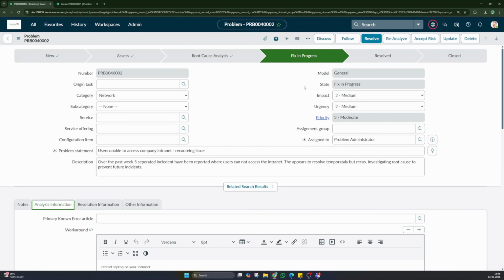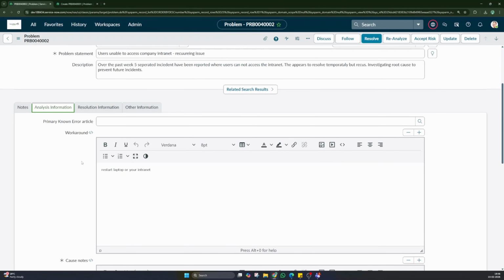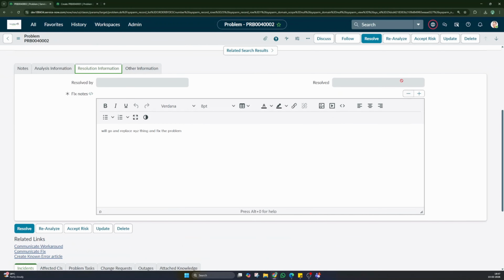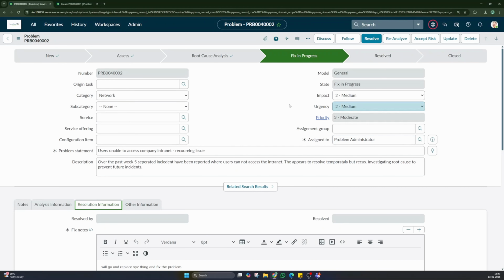As soon as we say this, we will go and do the replace. Reviewing server logs, network traffic, identifying cause, intermittent incidents. And then we'll go to the resolutions and we say okay, that fix has been placed now.